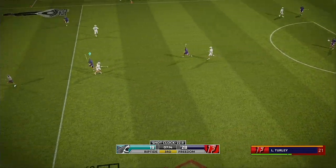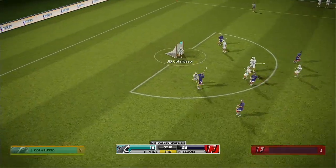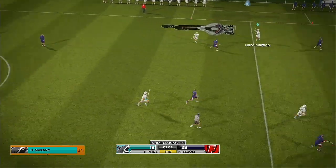Turtle. Three. With the chance. Save. Coleman wasn't having a bar of that one. Transition opportunity now.